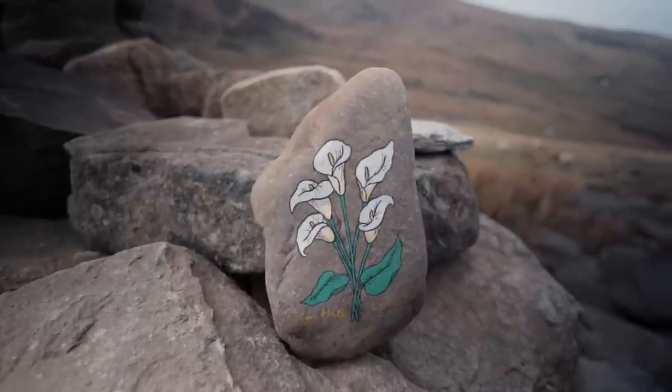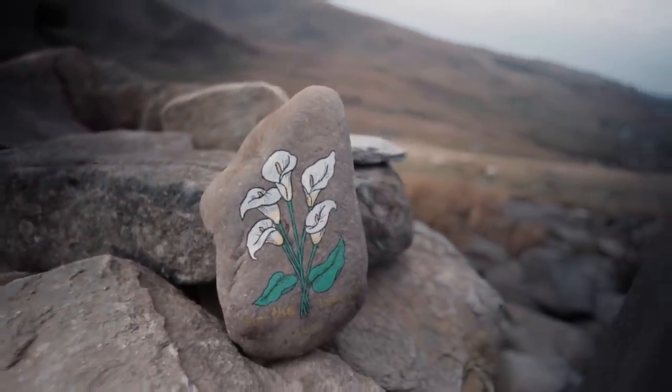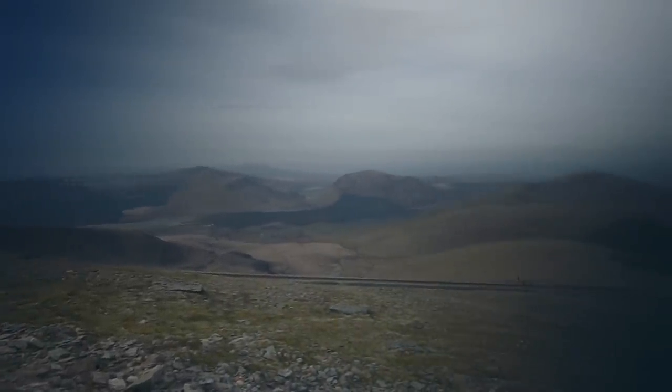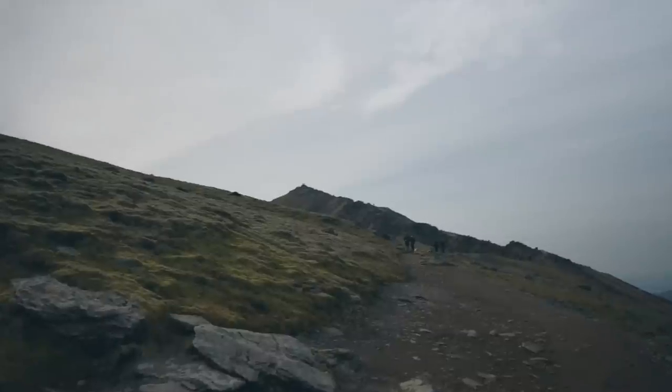There is an endangered flower called Snowdon lily that only grows on this mountain in the UK. It flowers from May to July, so we haven't spotted it.